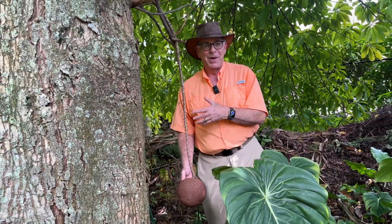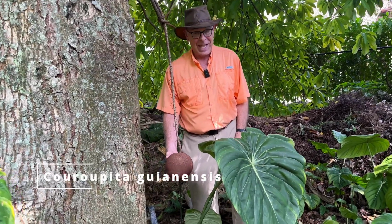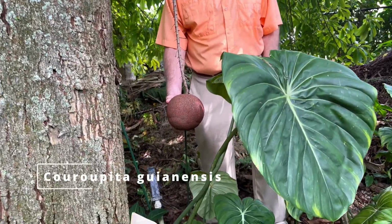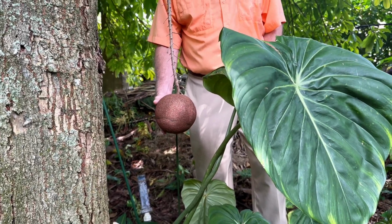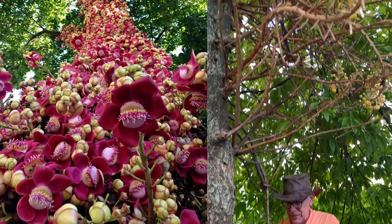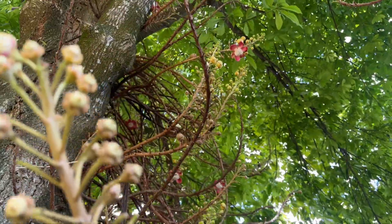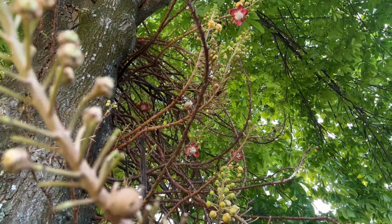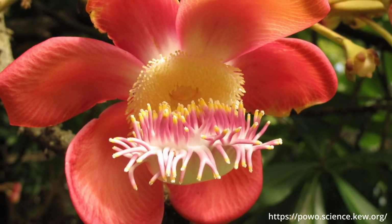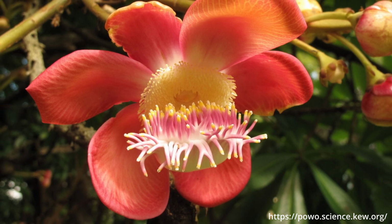So this is known as a cannonball tree because of its namesake fruit. They get pretty heavy. It looks a lot like a cannonball in size, and actually the weight. When these drop down, you don't want them to fall on your head. The flowers that yield these come not from roots, but from flowering structures off of the trunk itself. And the flowers are beautiful. They almost look like a sea anemone, where you'd expect a clownfish to come swimming out from it.